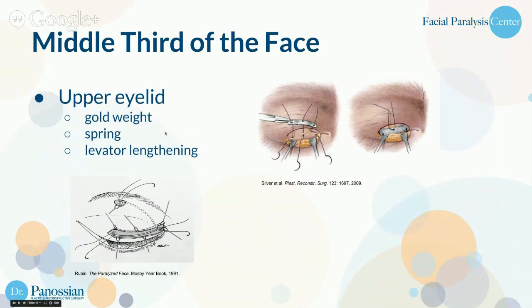So the upper eyelid mechanisms or the gold weight placement is illustrated in this picture here, where an incision through the upper eyelid is made, and a small weight, which has been predicted preoperatively as far as the amount to place, is then inserted and sewn to the surrounding mechanism of the upper eyelid, and the incision is then closed. The spring mechanism, as you can see here, basically uses the natural rebound effect of the eyelid to allow the eye to come to closure. In essence, the spring is allowing the little ability of closure of the upper eyelid to maximize by lengthening as well. And of course, there's the levator lengthening procedure.